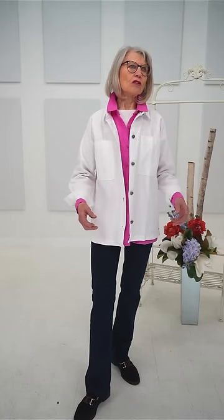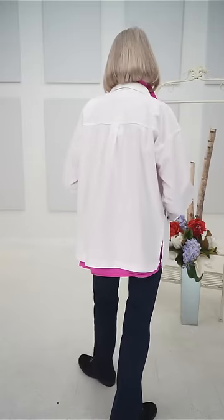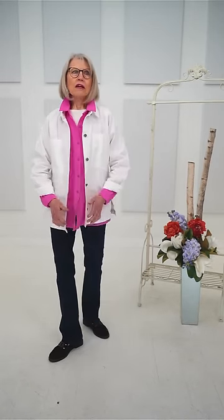Yes, and I too love her fabrics. So like the linens and the cottons, everything is more or less organic. Yes, which is wonderful. So what I'm wearing is a very nice boxy kind of jeans jacket. Yeah, it's called the shirt jacket. It's not really a jeans jacket. It's more like a shirt, actually.